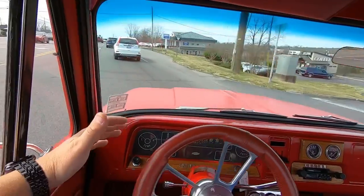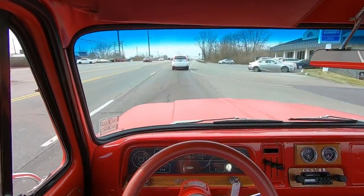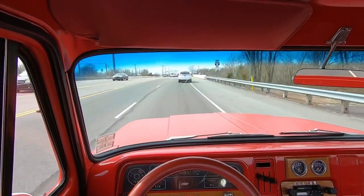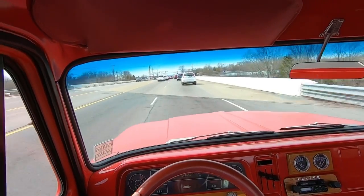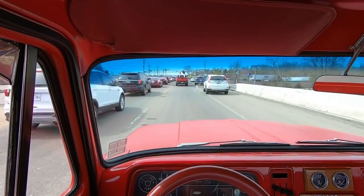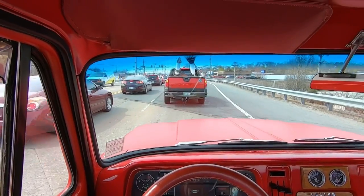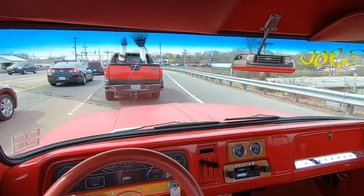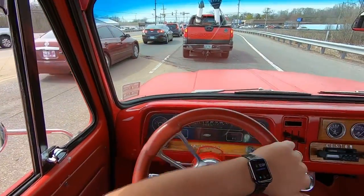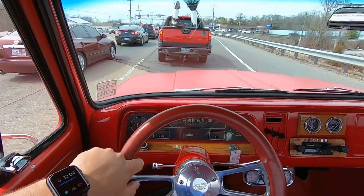Steering's nice and smooth. Steering wheel feels pretty comfortable in my hand too. TMI, is that too much information?